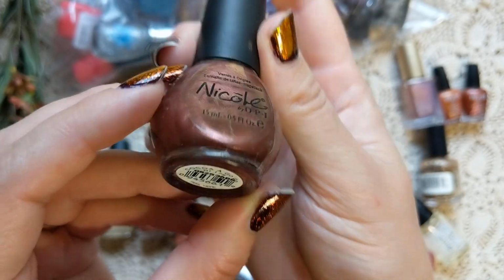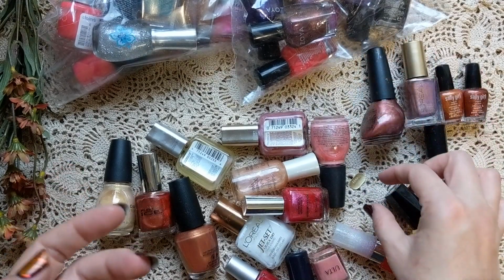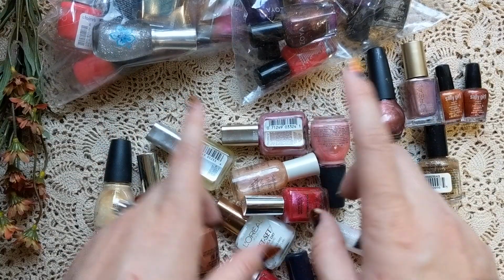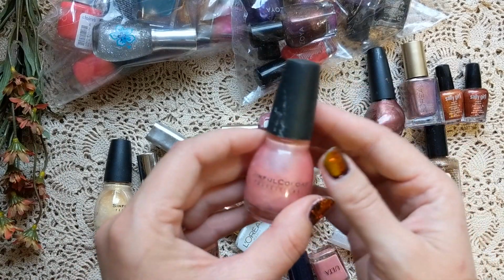So that one was Nicole by OPI, Cocoa A Go-Go, and I will be going through these fairly fast because there are so many polishes in 3 bags. I don't want this video to be way long. Next, we're going to look at this one.